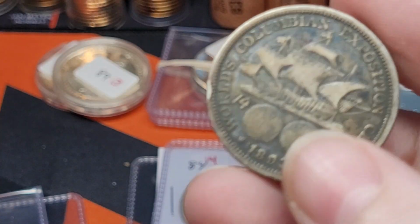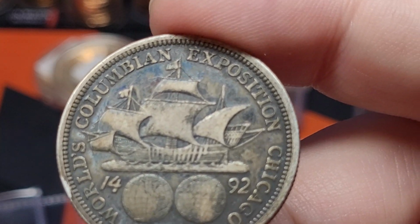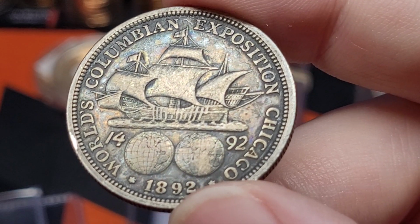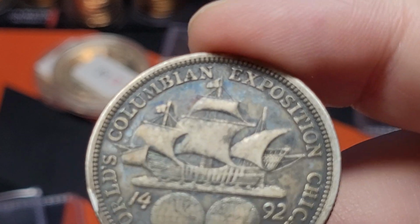So they wanted to sell 2.5 million of them. But they only ended up selling about 200,000, a few hundred thousand. So there's a bunch left over. So the Treasury really didn't know what to do. So they ended up just putting a bunch into circulation and then melting the others.